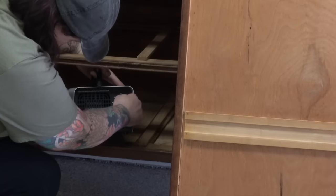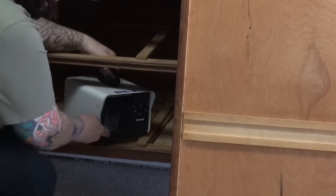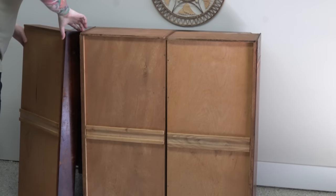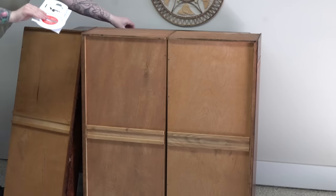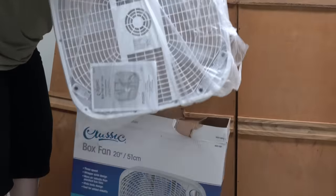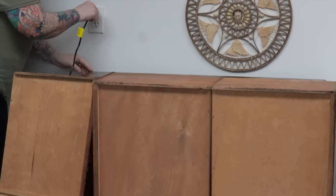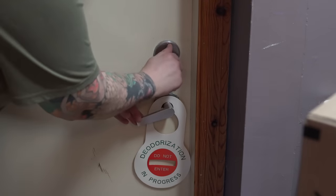So what I'm doing here is I'm just putting it in a central location. I'm setting the dial for 40 minutes to start just to see how that goes, but it's not plugged in yet. I'm just arranging these around so that most of it hopefully stays in this general area instead of going through the whole room. And thanks to my Buy Me a Coffee supporters, I bought this box fan, which is going to come in handy with the aftermath of this. So when I'm ready to go, I plug it in, immediately leave the room, lock my garage door, and set my timer for 40 minutes.